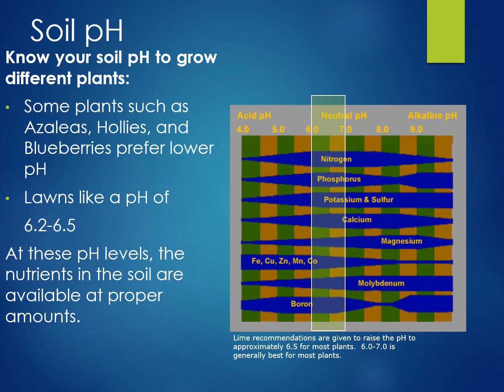The soil pH is measured on a scale of 1 to 14. The lower the number, the more acidic the soil is. The higher the number, the more alkaline or basic the soil is. A neutral soil will have a pH of 7.0. Typically, a pH of between 6 and 7 is generally recommended for most plants. Some plants, such as azaleas, hollies, and blueberries, are going to prefer a lower pH. Lawns typically like a pH of about 6.2 to 6.5.